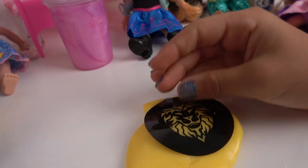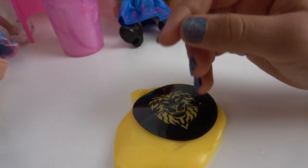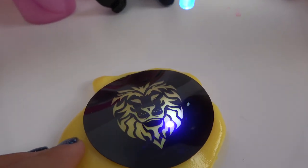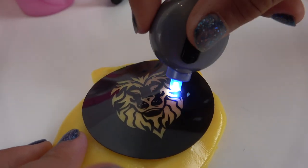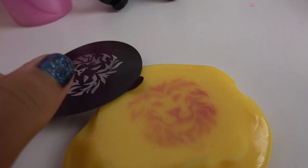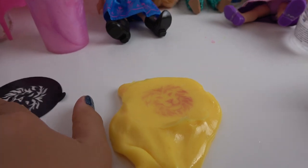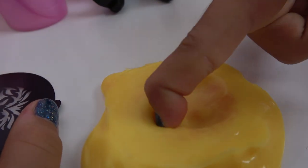Okay, let's do something. Let's make a beautiful magic trick. Can you make this magic trick, you guys? Tell me in the comments. Okay, let's look. Oh, yeah, that's so awesome. Now let's squish the face of the lion. Oh, that's cute. It's still in place. It's so awesome.